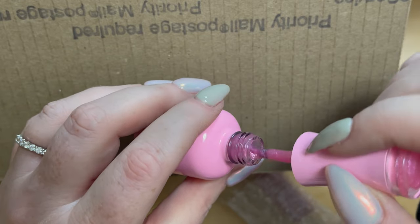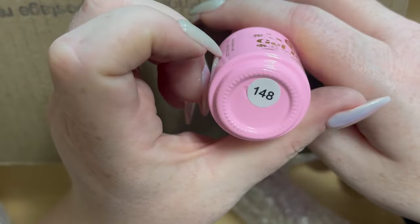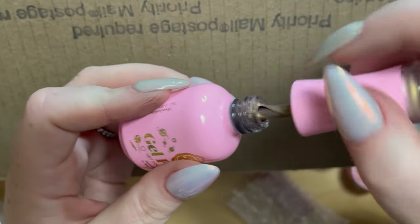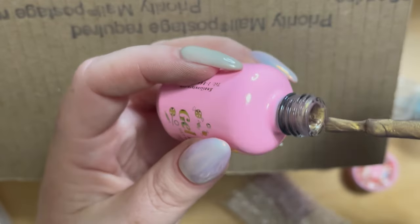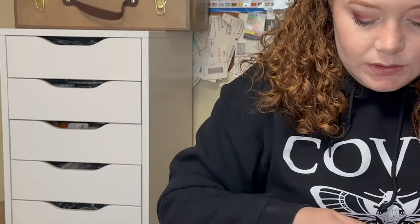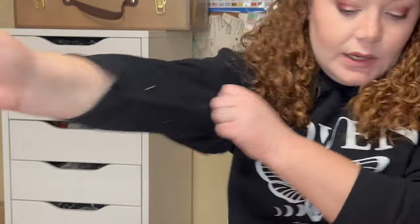Oh yeah, that is just gorgeous. Okay, I wonder if I have any top coats in here. This one is number 148, a beautiful rustic bronzy gold. And then do we have this one? This one is Super Top Coat in Pluto. Putting that to the side. I didn't mean to put that there. These are all my things that I'm putting to the side.